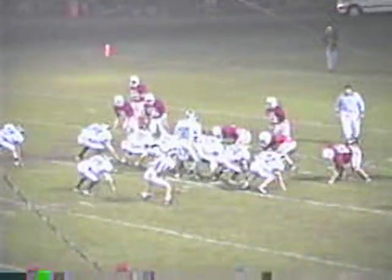Nashoba called timeout. They have the ball as a result of the pass interference in the end zone down at the Hudson 8-yard line. These guys must be auditioning for the NFL. I've seen some pretty amazing calls in the last few weeks in pro football. That has to rank right up there with them.